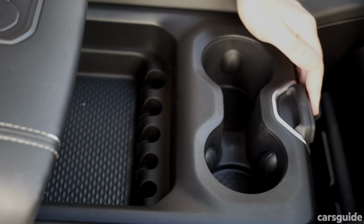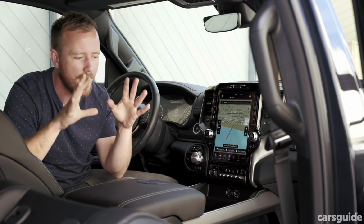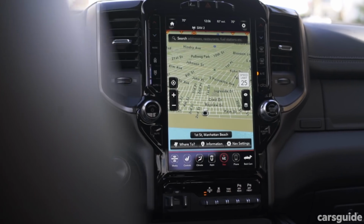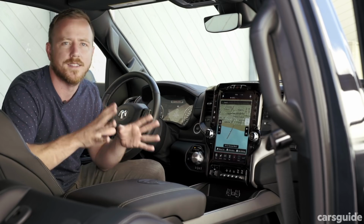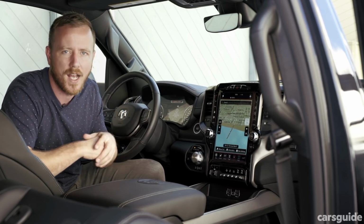There are sliding trays with cup holders with deeper bins underneath, places to store your mobile. There are cubby holes everywhere in this thing. And it's pretty tech friendly in here too. I gotta say, I love this screen. It's 12 inches, laid out portrait style, really clear, easy to use, and it covers everything from your smartphone mirroring to your navigation, even your aircon controls. And there's no shortage of places to plug your devices in too. There's USB outlets, power points, you name it, you can charge it.